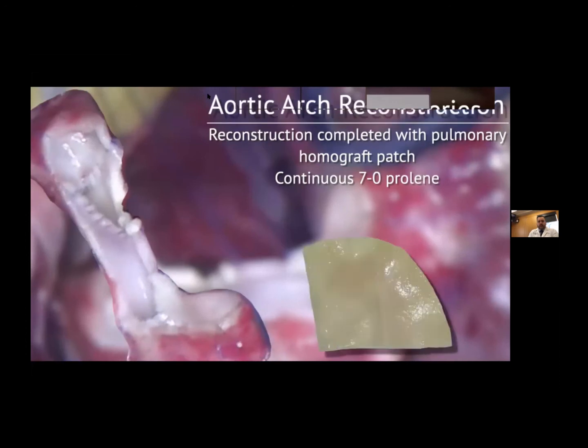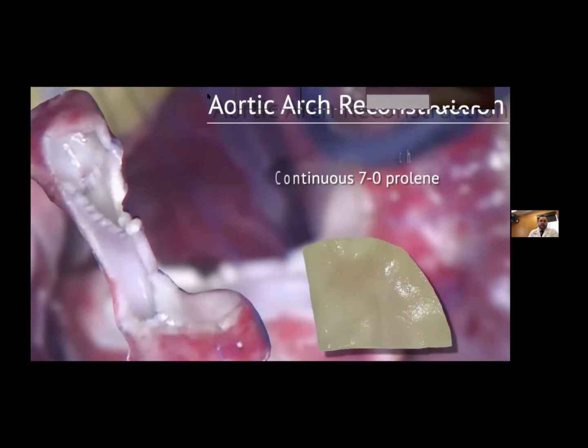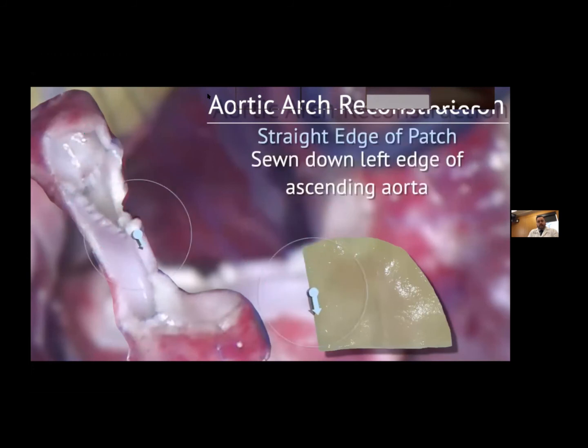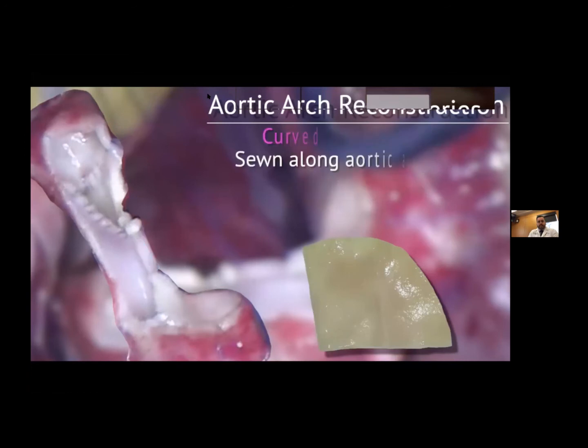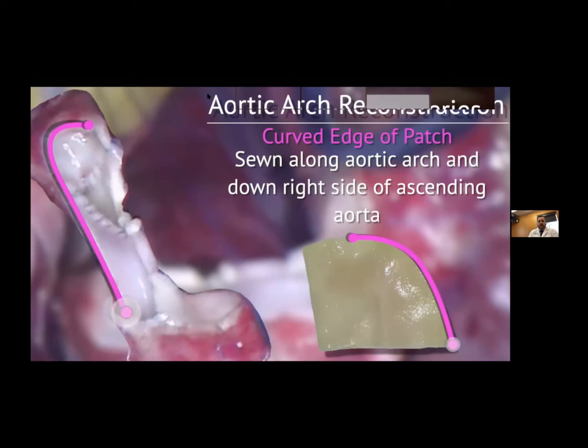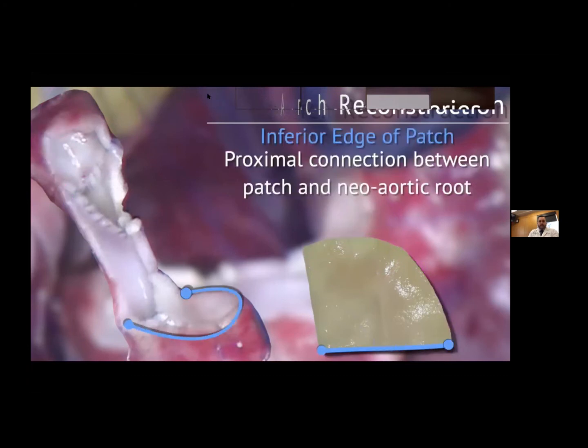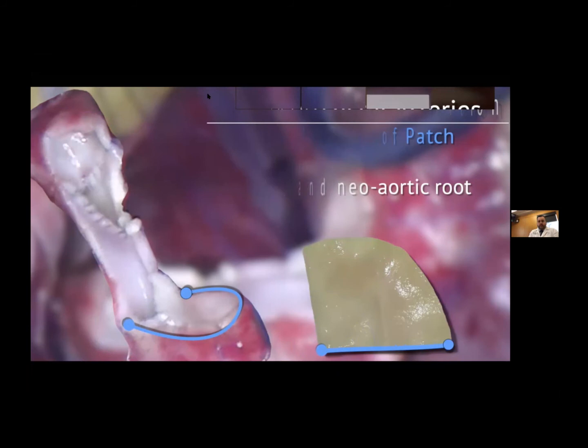And then the next part of it is reconstructing the rest of the arch with a pulmonary homograft patch, which is all sewn in with a continuous 7/0 Prolene suture. So that corner of the patch is sewn into the descending thoracic aorta. And the straight edge of the patch is sewn on the left lateral edge of the ascending aorta. And then the curved edge of the patch is sewn along the aortic arch and down the right side of the ascending aorta. And then the inferior margin of the patch is the proximal connection between the patch and the now neo-aortic root. And that will complete the arch reconstruction.